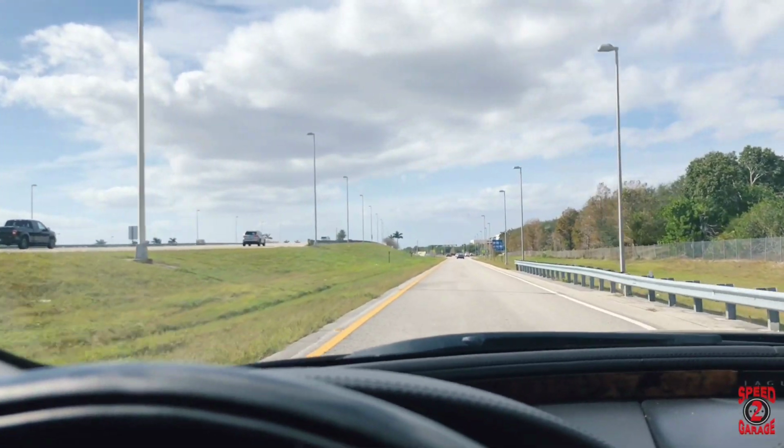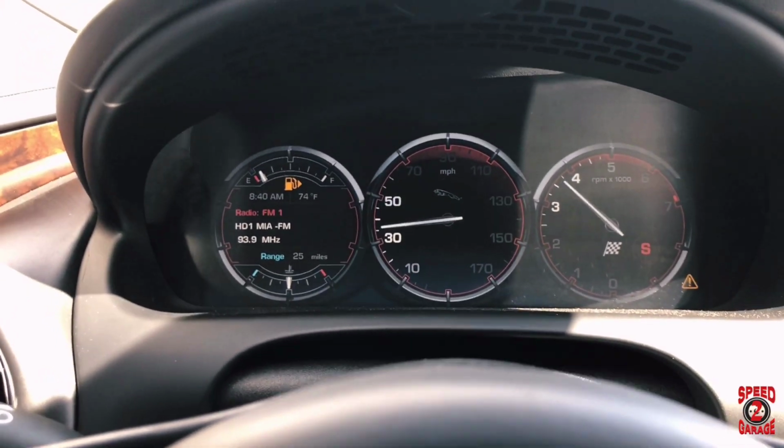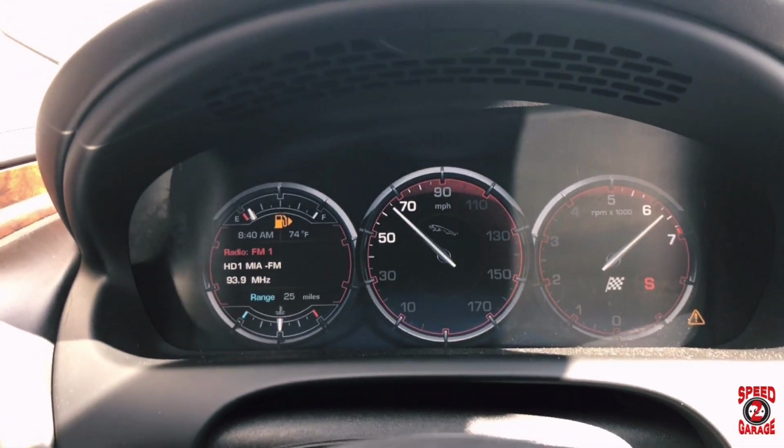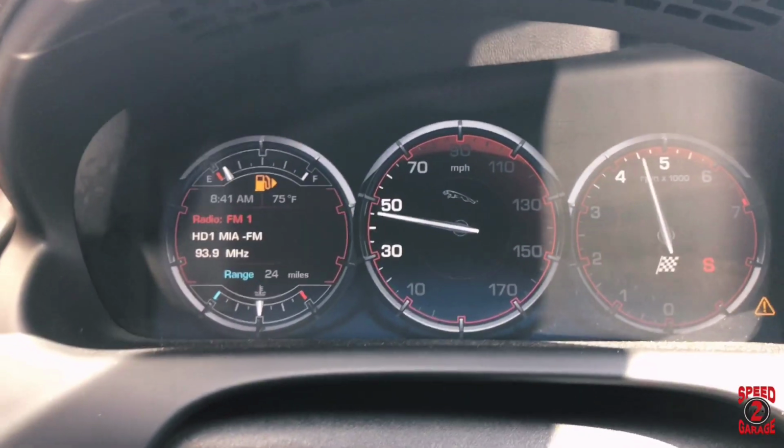Wow guys, power is excellent on this thing, and this is not the supercharged version. I mean, I punch it. Wow, that's too fast. These are the most impressive 380 horsepower I've ever seen. Actually, it feels faster than that. The car responds amazingly. This transmission is wonderful.